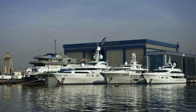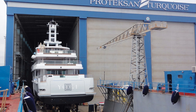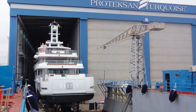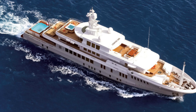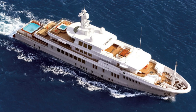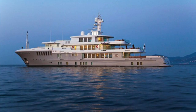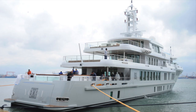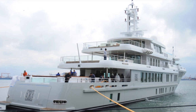Yogi was one of three sister ships built at Protexan Turquoise. However, she differed from the other two in that she had been extended by 6 meters, and the sun deck had been covered with a hard top. The changes made to the superstructures in comparison to her sister ships had led to a raise in the center of gravity. Because of the extra weight on the sun deck, she required an extra 27 metric tons of ballast to be welded to the keel during the build process to resolve the raised center of gravity.